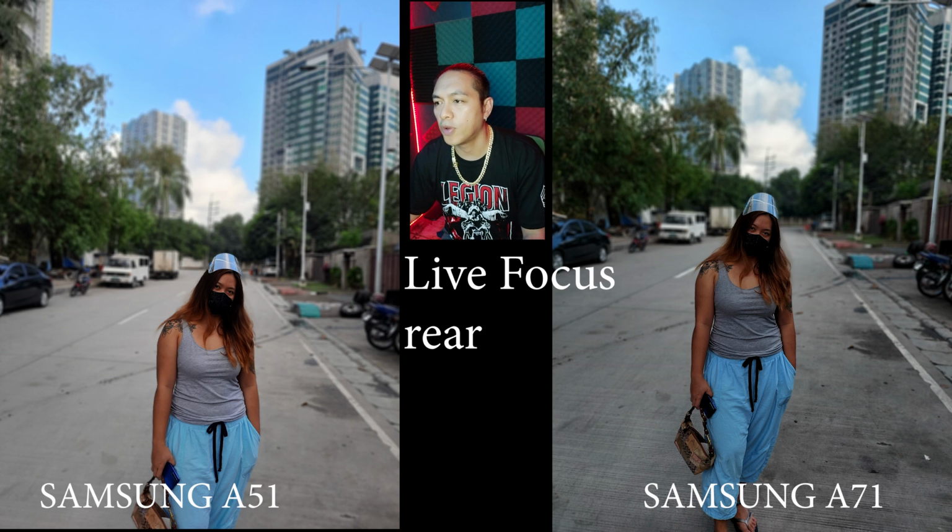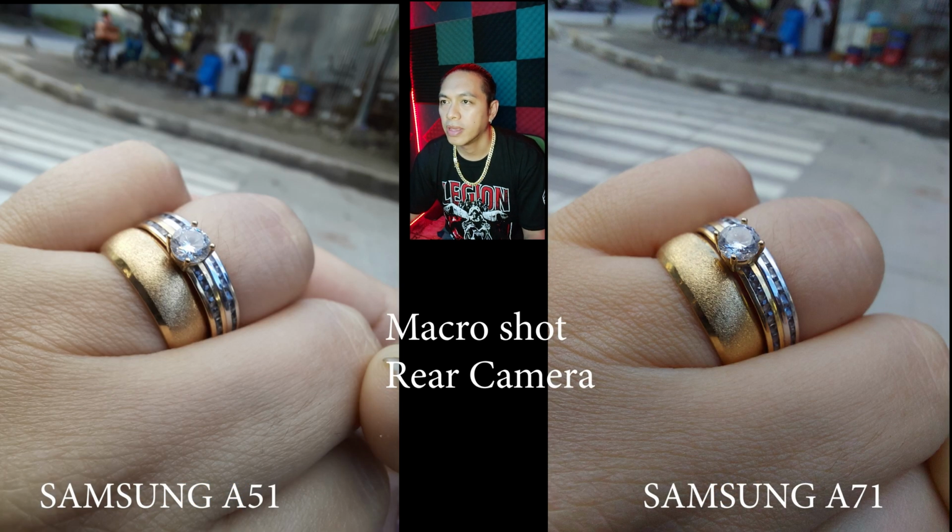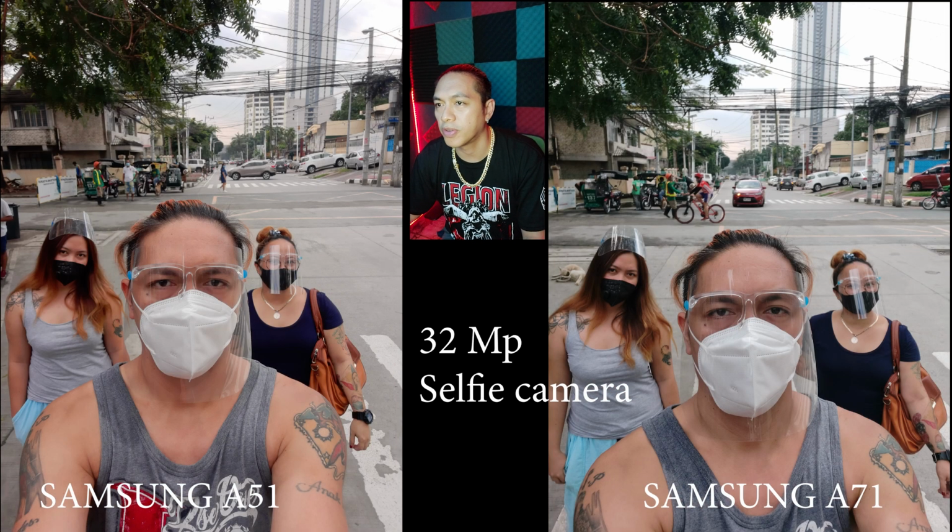And now we have live focus for both cameras. I think the A71 is darker. The A51 is slightly brighter. And here we have a macro shot. I think I'm gonna go with the A51 on this one. It'll all boil down to personal preference.